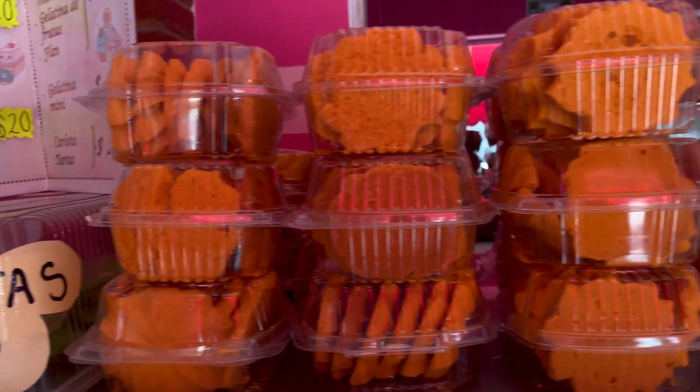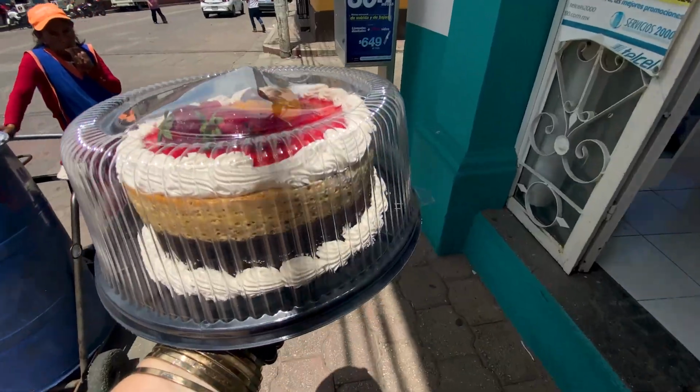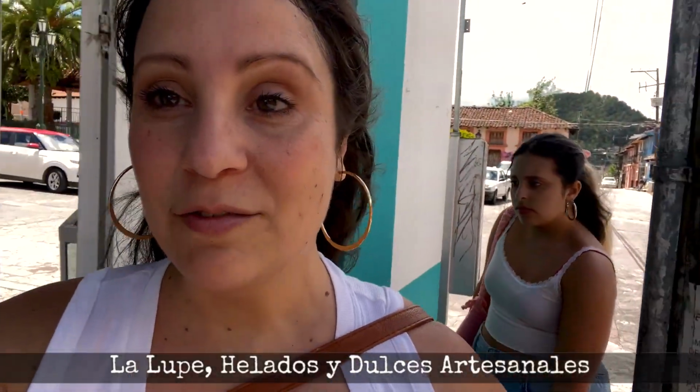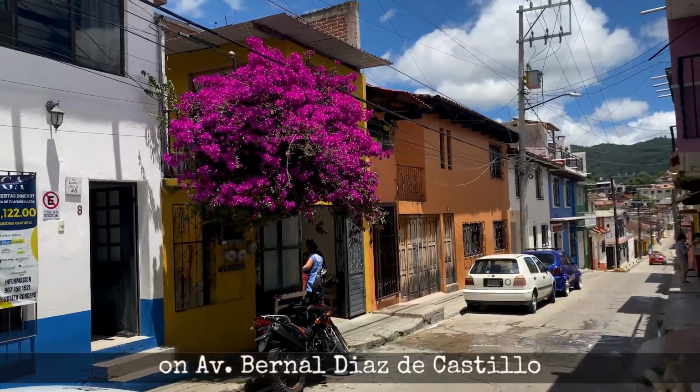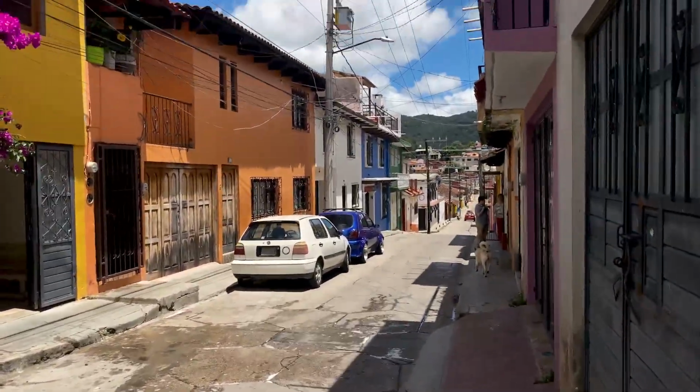Okay, I bought a huge cake, but I have to try it. And they have cookies and cupcakes. We have one more stop. The Bougainvillea marks the spot. I think that's where they told me to go. Oof.